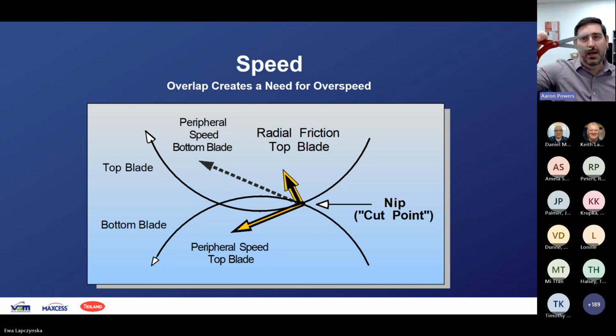If you can see my camera, as I'm closing these scissors, the nip point actually started here. And as I close them, it moves along the surface of the scissors and right now is here. So by closing the scissors, you're overspeeding the nip relative to how fast the scissors are moving through the paper. So that's overspeed. Overspeed is necessary to prevent that bubble from forming. We go to the next slide.